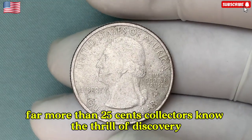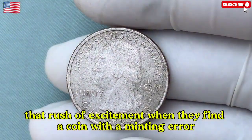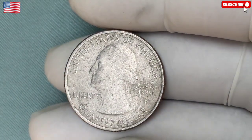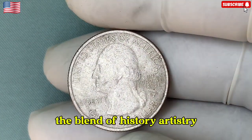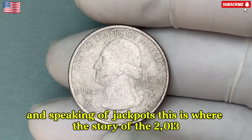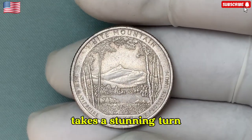Collectors know the thrill of discovery. That rush of excitement when they find a coin with a minting error, or a piece that grades at the highest levels, is unlike anything else. It's what keeps this hobby alive and growing, a blend of history, artistry, and the hope that the next coin they inspect could be the jackpot. And speaking of jackpots, this is where the story of the 2013 Washington State $quarter coin takes a stunning turn.